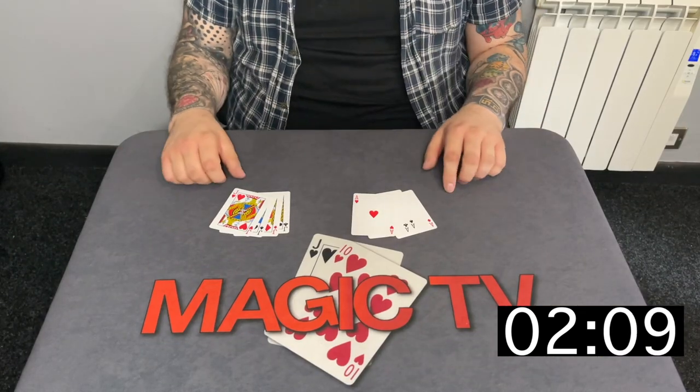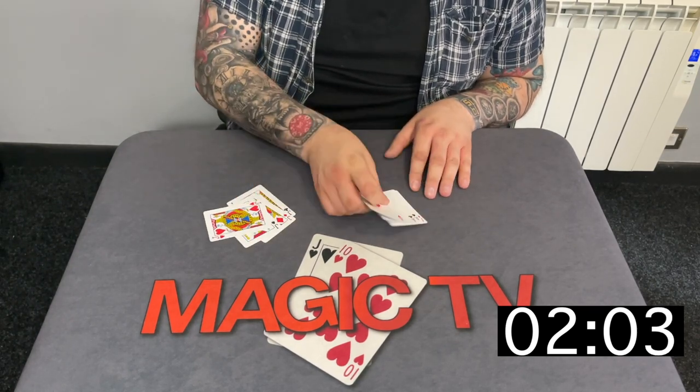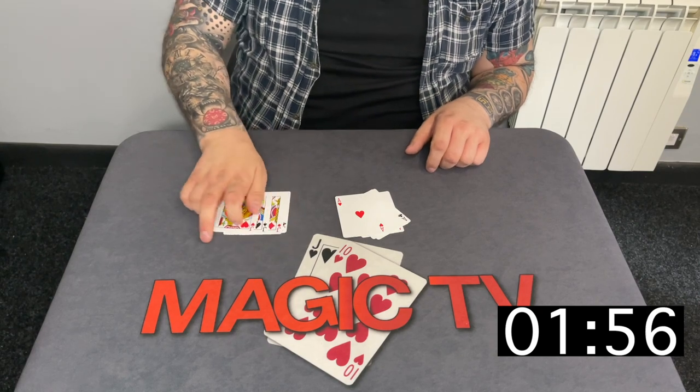Right, Sarah, I'm going to show you something with just eight cards. I've taken the jacks and the aces out of the deck. I'm just going to do something with the four jacks, and something with the four aces, eight cards altogether. I'm going to make all of your dreams come true right now, Sarah. Yeah, I am. Every single dream you've ever had, I'm going to make it come true.